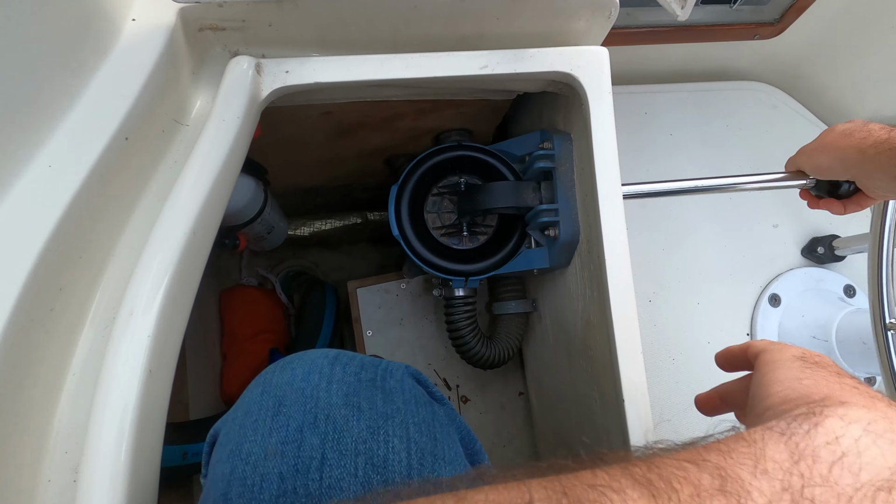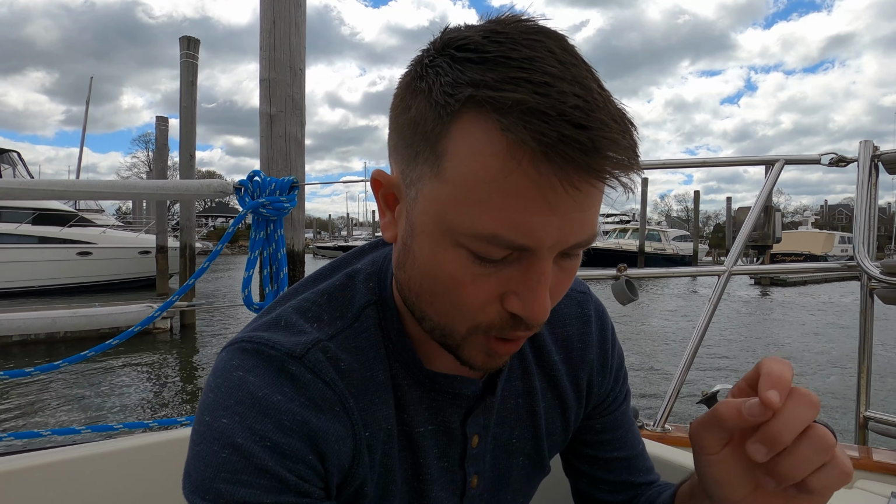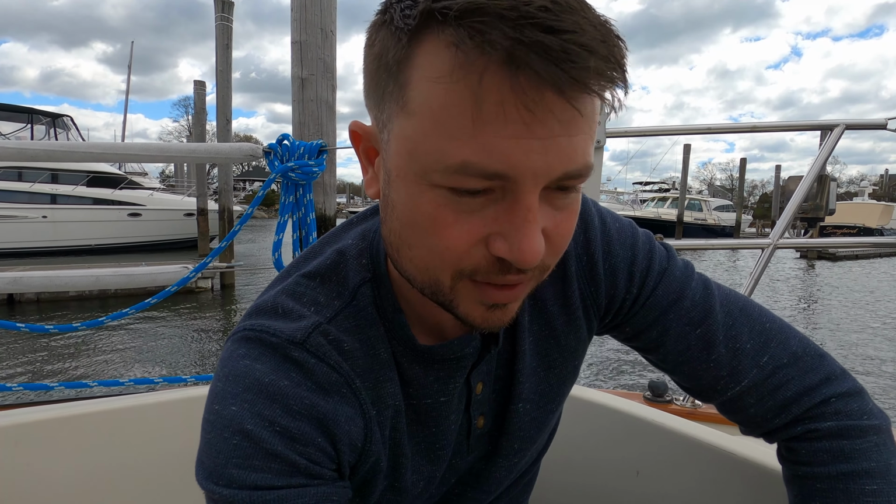Okay, well, getting the exact same problem. And I think that the problem with this manual bilge pump is that there's too much hose running from where it picks up in the bilge all the way to where it discharges. I called Whale and asked them what is the maximum recommended hose length for that whole system? And they said 13 feet total. And this must be closer to 20.